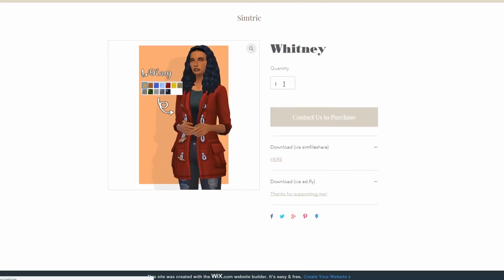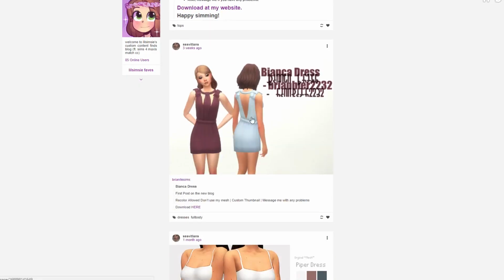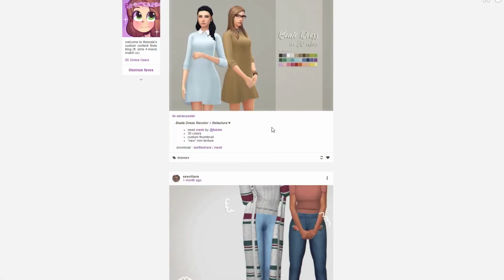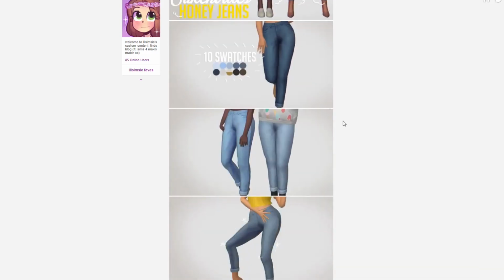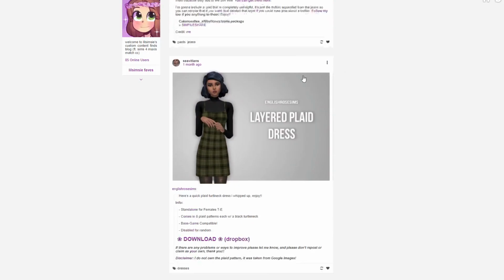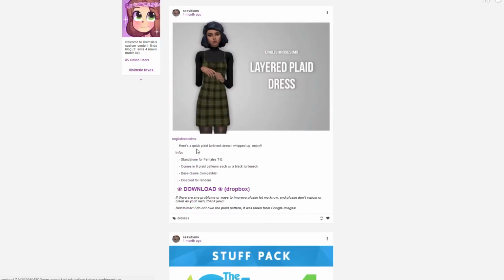Oh my God, I like that. Quantity one, contact us to purchase. It's like a catalog, unless she really is trying to sell, because I ain't buying it. I'm just playing. I probably would though, because I like that. All right, honey jeans. These are cute. Ooh, girl, coming through with that sass. I love this plaid dress.